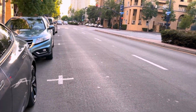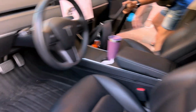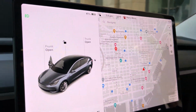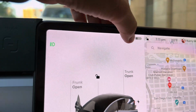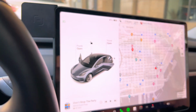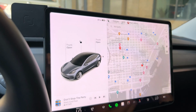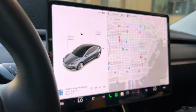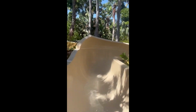All right, so we're in downtown San Diego. We are heading inside the car. We have not charged since San Clemente, which you saw at the Supercharger, and I just wanted to give you an update on our state of charge. We're at 41%, and we are at 87 miles on this 2019 Tesla Model 3 SR Plus. I think our gamble paid off when we were in San Clemente and overcharged, so we had some around-town charge. Off to the hotel we go.